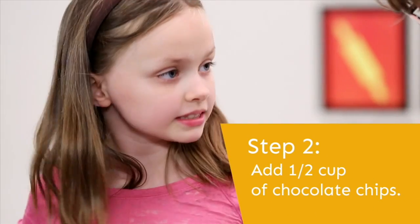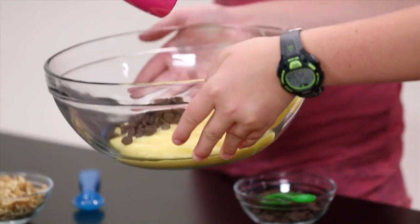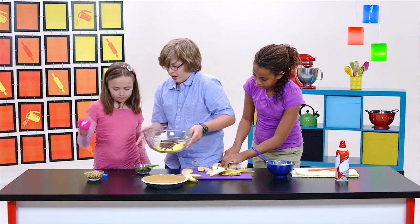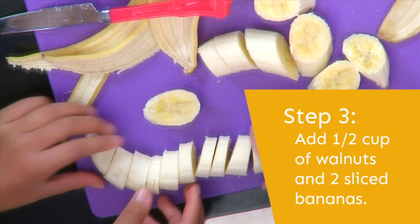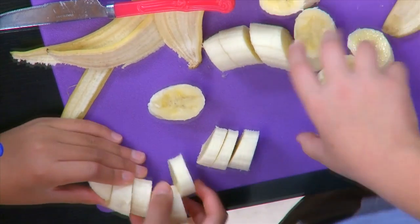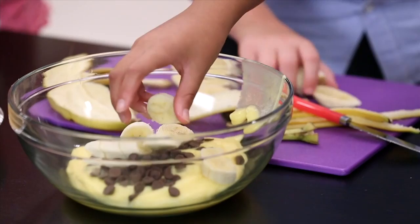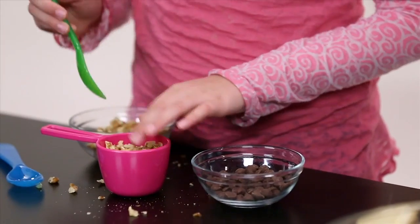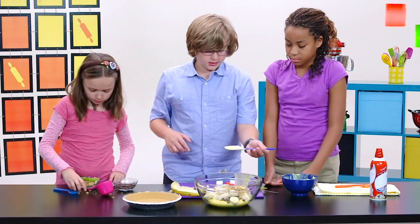Can I measure these? Yes. Okay. How much is that? That is half a cup. Okay. And then now we'll do it with the walnuts. Should we put the bananas in? Yeah. Oh, this is actually easy for this. This is pretty cool. I think this is gonna be really good. Half a cup of walnuts. Pour it in. Once we have all the walnuts, let's start mixing.